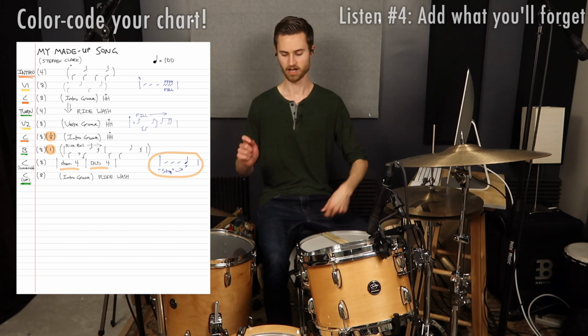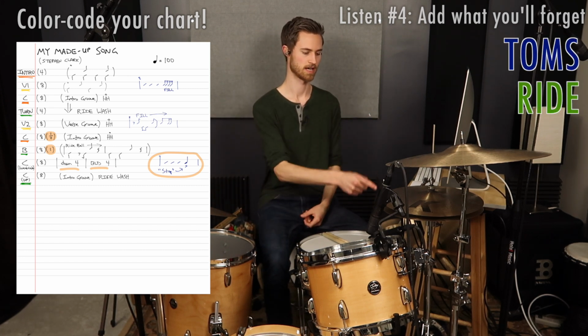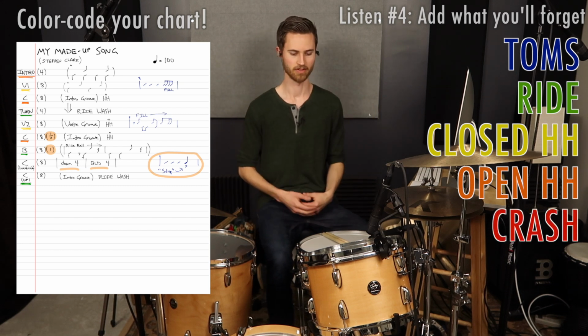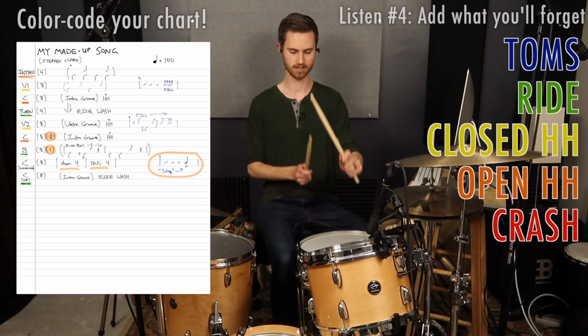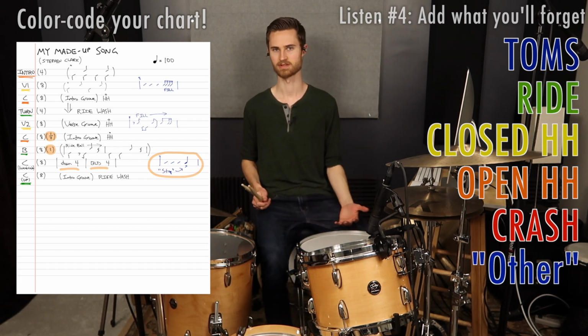And so if I'm playing a tom groove, that's blue. If I'm playing a ride groove, green. Closed hats, yellow, open hats, orange, crash, red. And so that kind of covers the main types of timekeeping. And if I'm keeping time on like the rims, or maybe there isn't really an obvious timekeeping, I'll usually do blue. And so that kind of serves as the toms slash other.